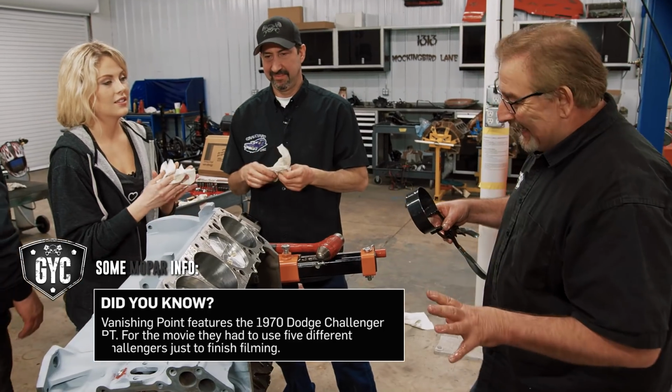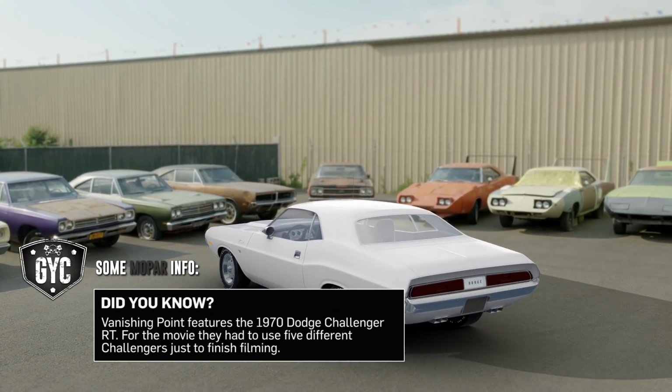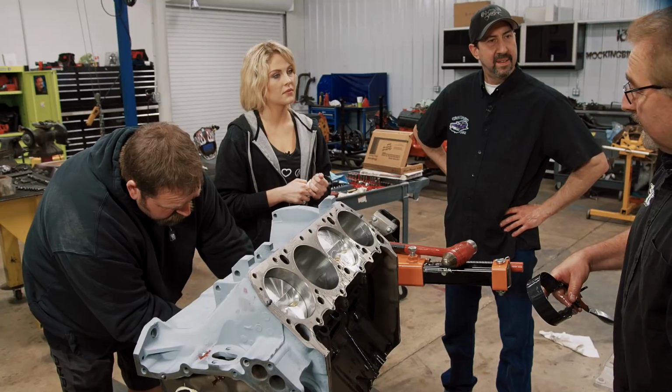Vanishing Point. This engine is for our Vanishing Point tribute car. We are building a 1970 original Challenger, Alpine White, that's EW1, 440 4-barrel 4-speed tribute car to the original one that they only made 916 of.